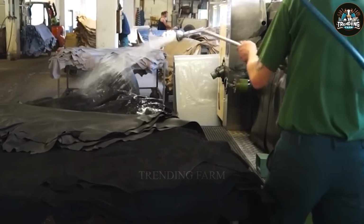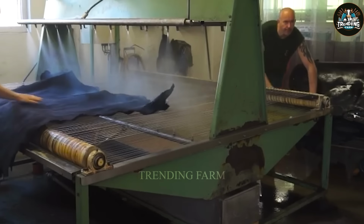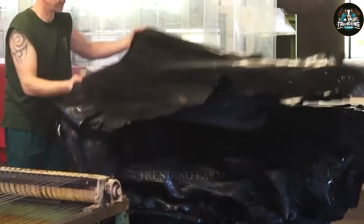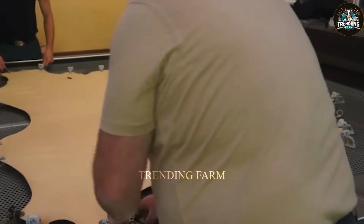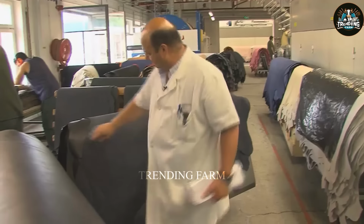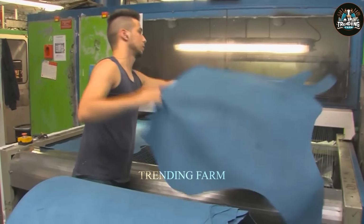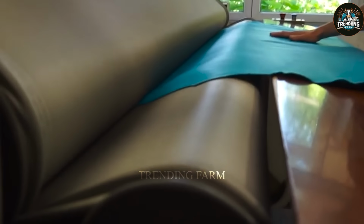However, ethical considerations remain. To promote sustainability, modern factories implement eco-friendly tanning methods, reducing toxic chemical use by up to 90%, while the beef industry continues to adopt humane cattle processing standards.